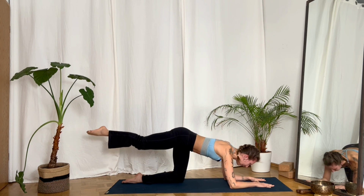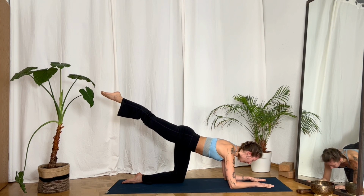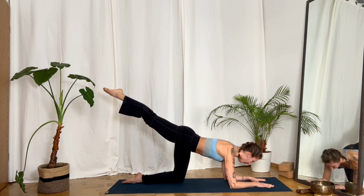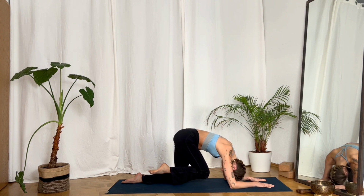With your inhale, come back up. Great, again that line with your upper body, with your leg. Keep your core strong so you're not hanging through here again. You're not compressing your lower back. And then with your exhale, knee to forehead.